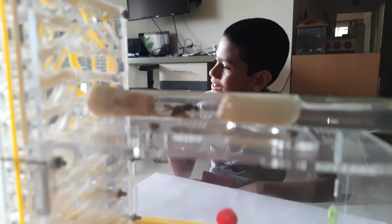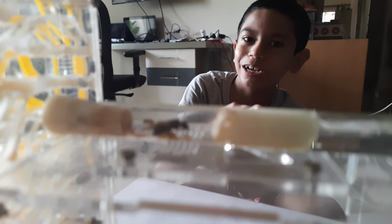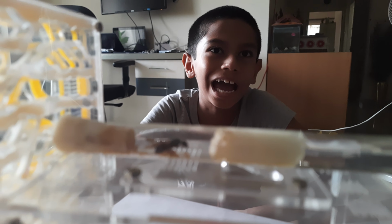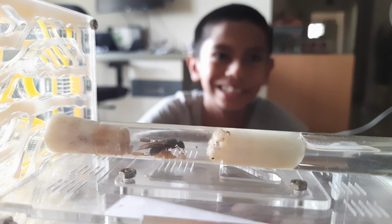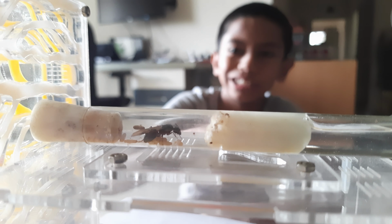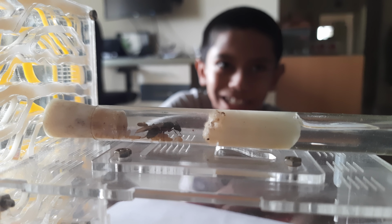I got her the second time. The first time I failed, but the second time I finally caught her. I kept her in a box. She was running and was very angry. She didn't know where she was, but I put her in this test tube, and she calmed down the next day.